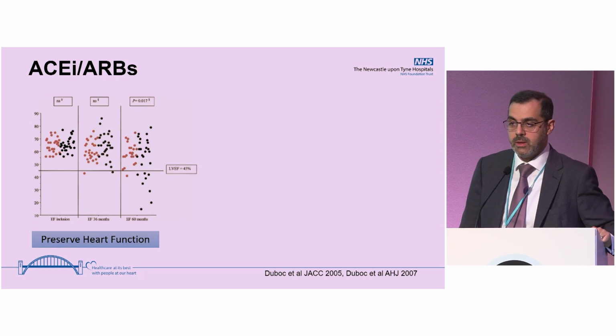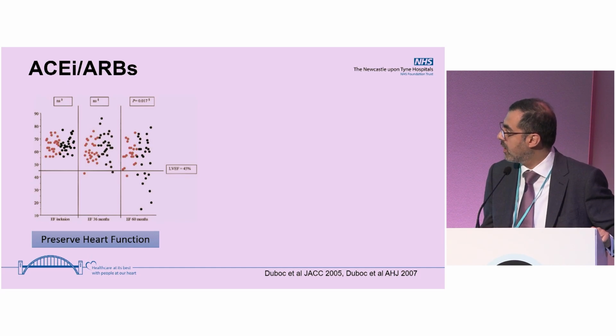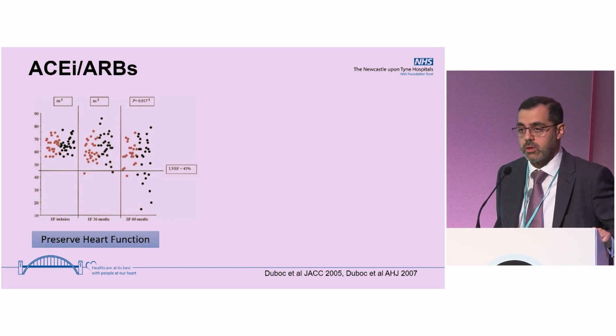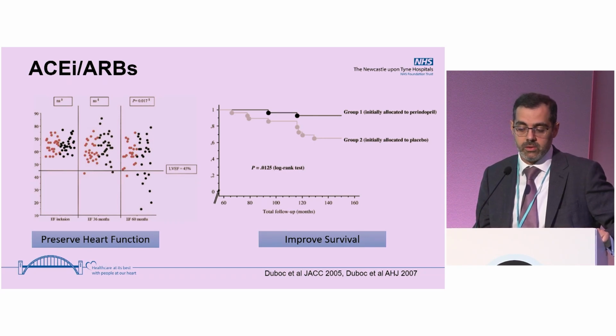So this is a landmark study, really, that took boys with Duchenne with normal hearts and gave them either placebo, and each black dot here represents the function of someone with a normal heart and no ACE inhibitor, and the red dots represent those who received ACE inhibitor, which is perindopril in that study. And they followed them up to 5 years. What you can see is at 3 years, things are fairly comparable. But at 5 years, those who kept on taking perindopril maintained the heart function for longer. And importantly, when they looked at a longer-term follow-up, that seemed to have correlated with improved survival. So I'll cover this later, but ACE inhibitors are really very, very important in the patient's care with Duchenne.